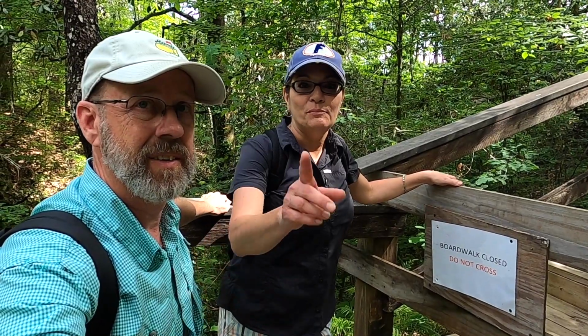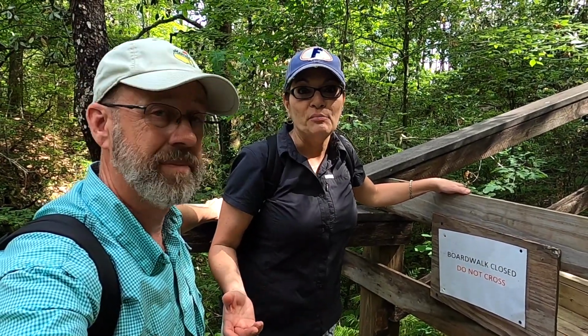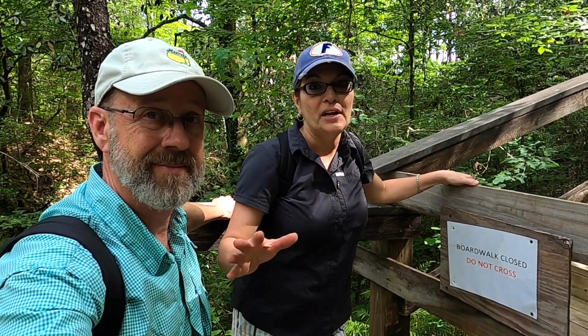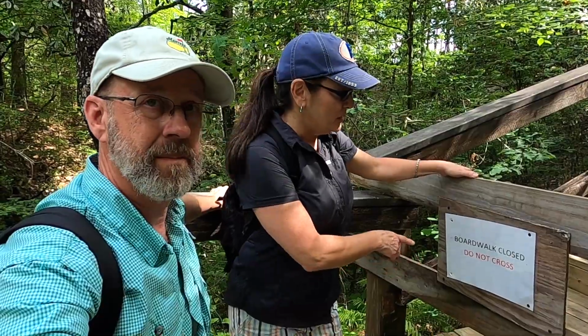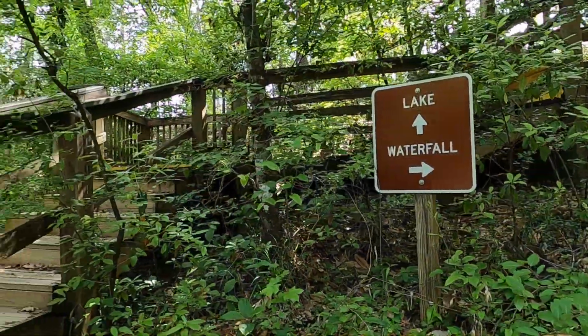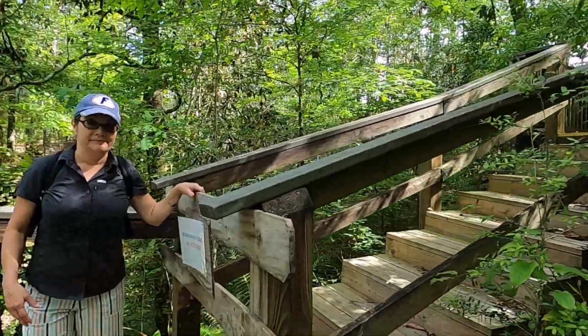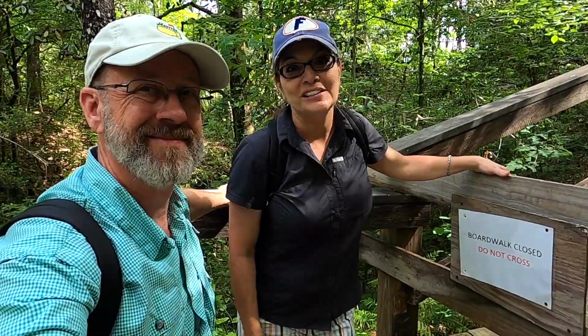So even though the boardwalk, the overlook that we were just on, has been rebuilt, we can get down and see the waterfall, the best view of the waterfall. There is still something we're missing with this being closed. We've got a sign here that says there's a lake. We're trying to figure out how we're going to see it. The overlook to see it here is still closed. It's still damaged from the hurricane, but we're going to walk around the park and see what we can find out.